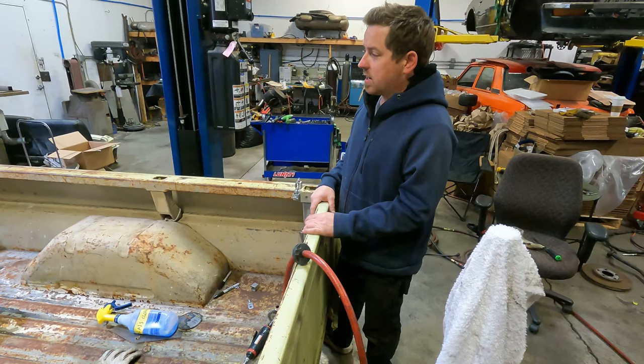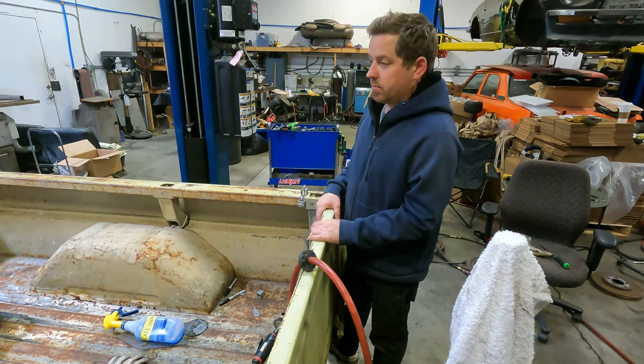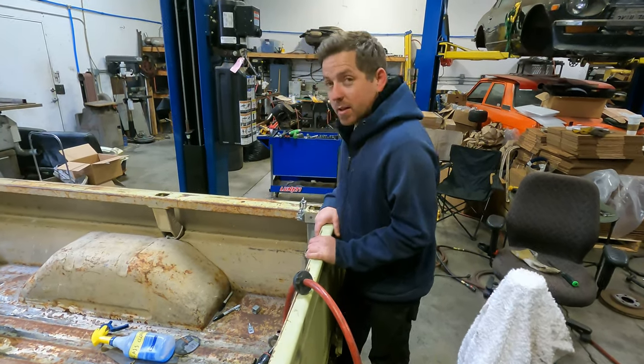We got 4 inches to take out of the back, and then we'll have a true short bed. So, pretty excited about that. This looks 1,000 times better if you ask me.